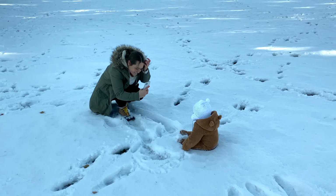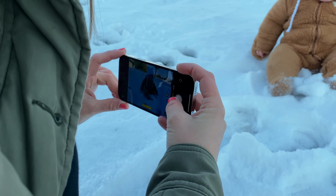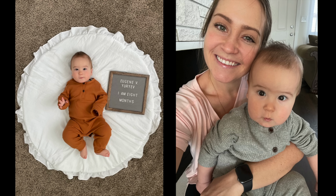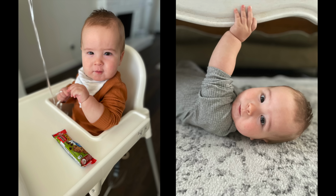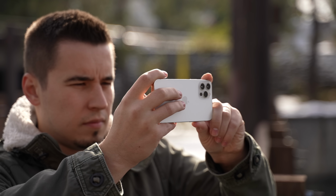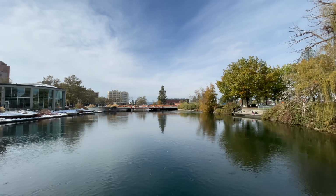absolute #1 feature that I didn't expect to get improved this much is the camera performance. That was the one thing that my wife wouldn't stop talking about. She was so impressed by how every photo looked more sharp on the iPhone 12 Pro, especially the ultra-wide camera, which looks so much better than before. And this is odd because it's literally the same exact camera sensor and lens from the 11 Pro's ultra-wide camera. The big difference is in the new software improvements.